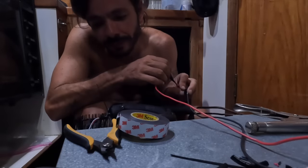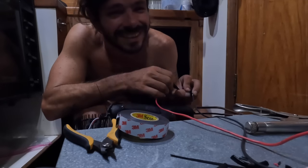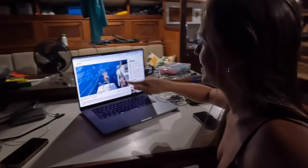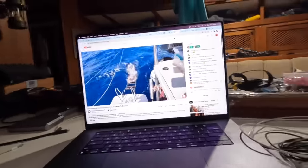Now let's see if it runs the fan. The compressor is in. And the fan is in. We fixed it. That's awesome. We fixed the freezer while Colin is crossing the equator and live streaming it. Win-win! That's pretty cool.